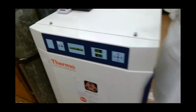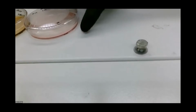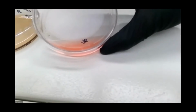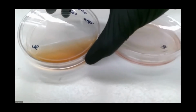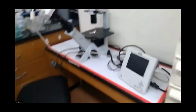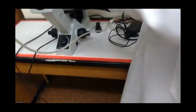So Molly has 2 plates and these are melanoma cells. When they start out, can you tip that one so we can see the media? The media is quite red, but as they grow, the media turns much darker and almost to a black if you let it go long enough. She's going to move them to the microscope, and we will show you why they're different. At least we hope we will.